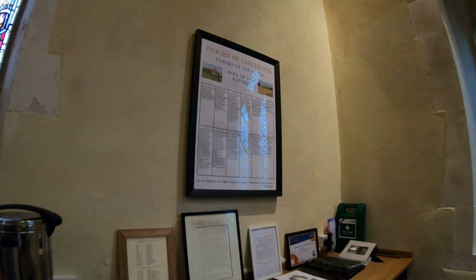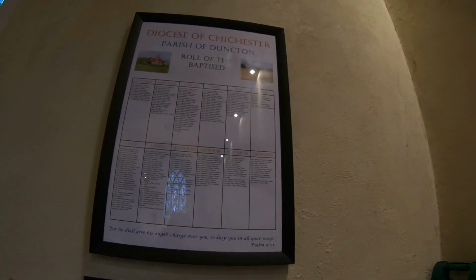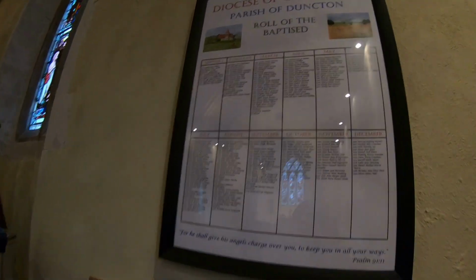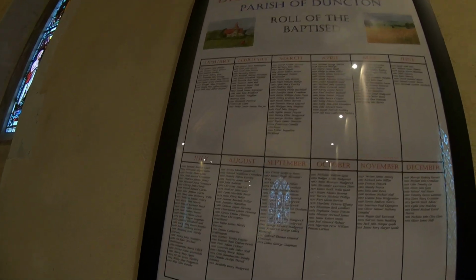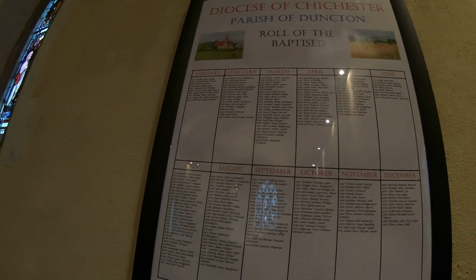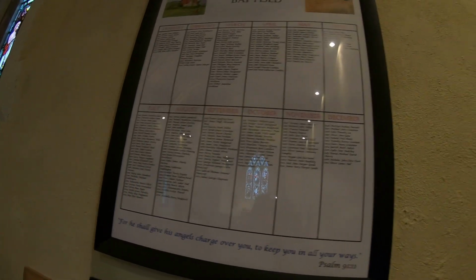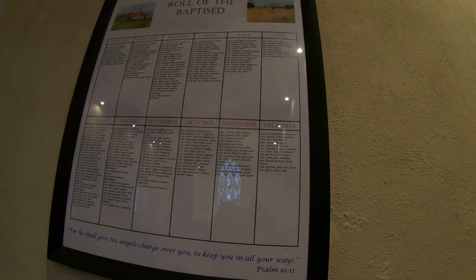And then you've got the baptisms on the wall there, Diocese of Chichester, parish of Duncton. I've got to put my glasses on to try and read that. Some of them are fairly early actually, 1958 in January. So this is a fairly new register by the looks of it, because the dates don't go back very far at all. 1946 is the earliest, in December.